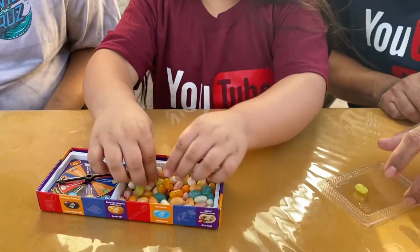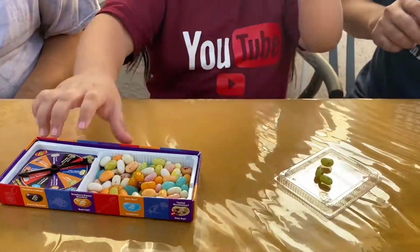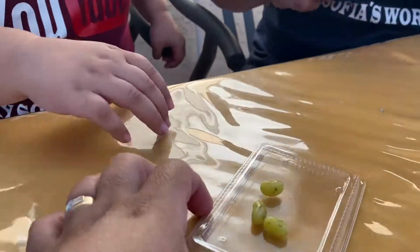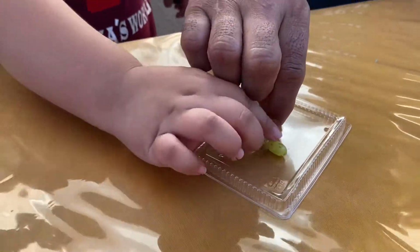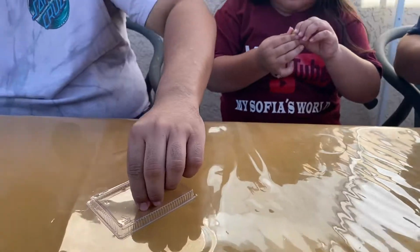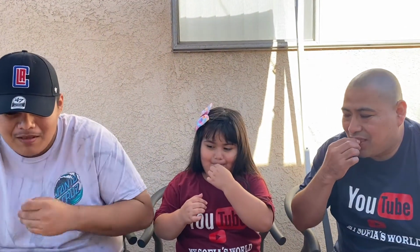Green one. Your favorite, Aiden? Alright. Because you like to pick. Okay, then. You pick one. Sophie? Wait, I have to count to three. Aiden, ready? One, two, three. Aiden's enjoying it.